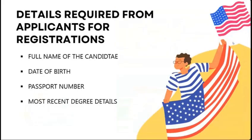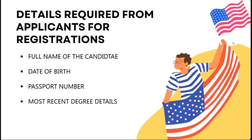We need basic details like your full name, your date of birth, passport number, and most recent degree details. For this, we at Guruschools want you to provide us with a copy of your passport and the most recent degree that you have.